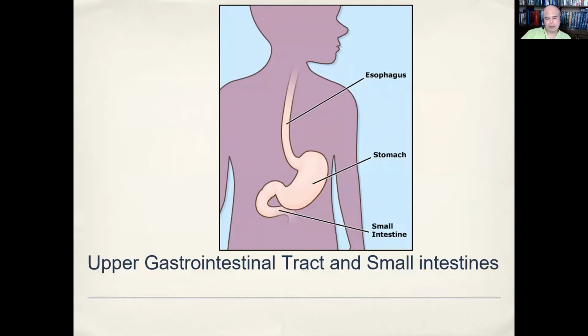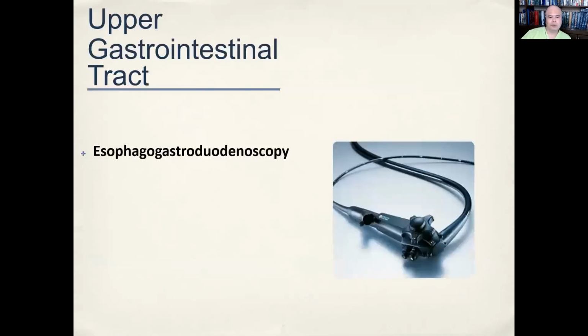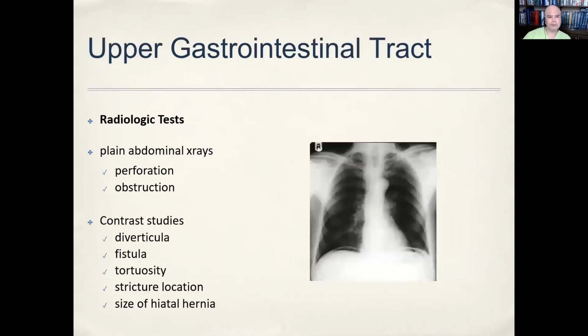For the upper gastrointestinal tract and small intestines, of course, we request for upper GI endoscopy. Very important to see the lumen of the esophagus, to see the lumen or the mucosa of the stomach, duodenum. We request this to be done by our gastroenterologist.